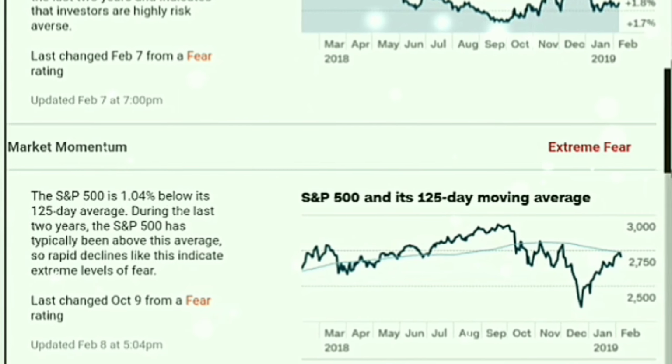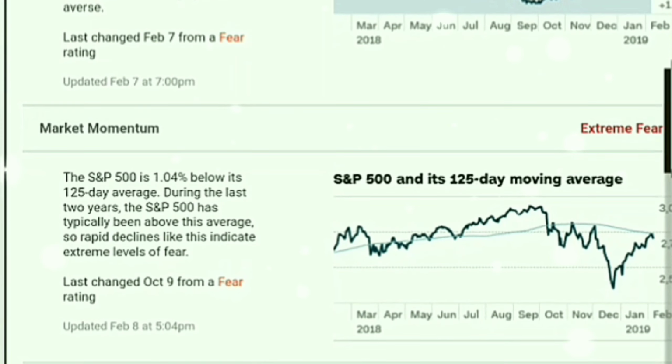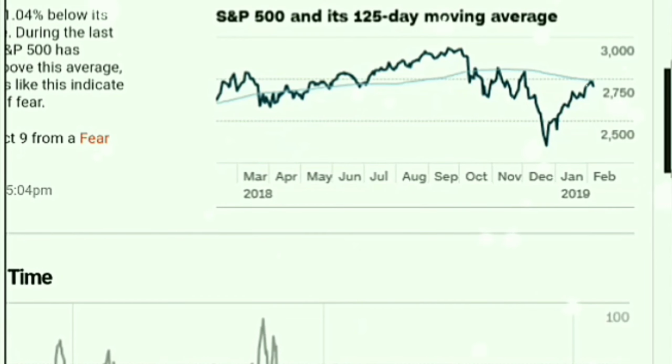And when we look at the junk bond market, the yield spread between junk bonds versus investment grades, investors in low quality junk bonds are accepting 1.74 percentage points an additional yield over safer investment grade corporate bonds. This spread is much higher than what has been typical during the last 2 years and indicates that investors are highly risk averse.